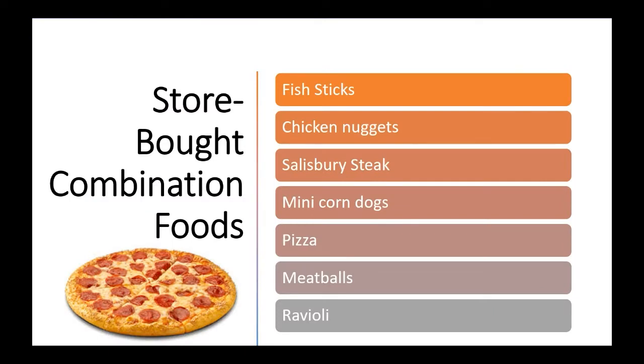The last topic I'm going to cover today is store-bought combination foods. These are processed foods that contain 2 or more components, usually the meat and meat alternate and the grain components. So some examples are fish sticks, chicken nuggets, pizza, and there are also combination foods such as meatballs and frozen hamburger patties, Salisbury steak that may contain non-creditable ingredients such as binders and extenders.